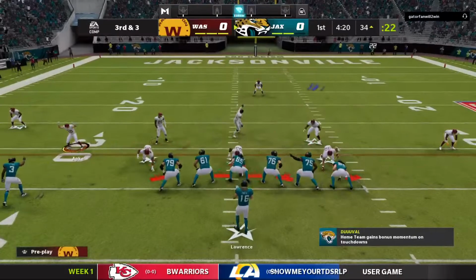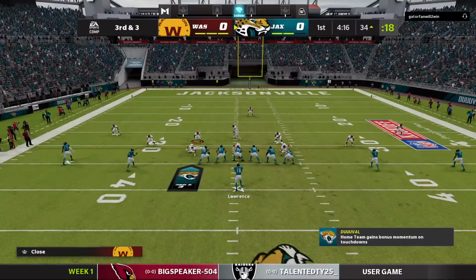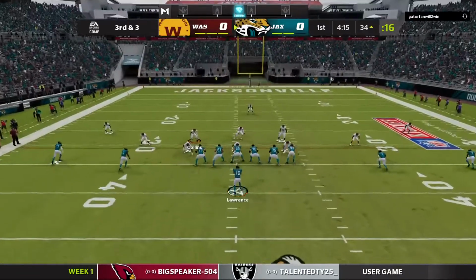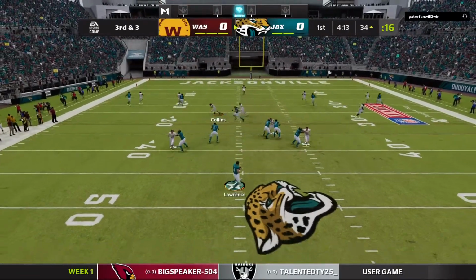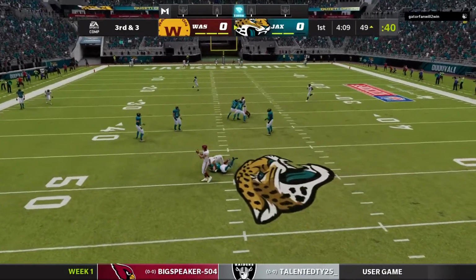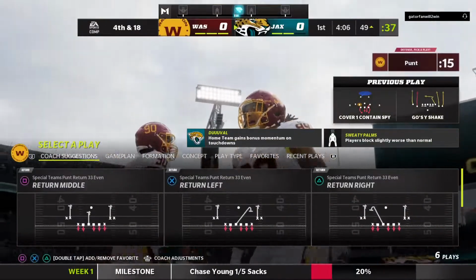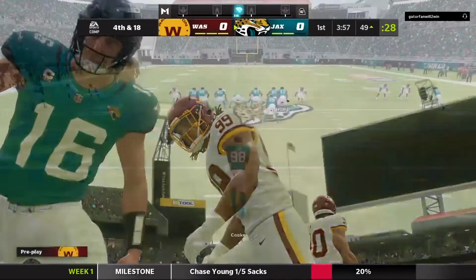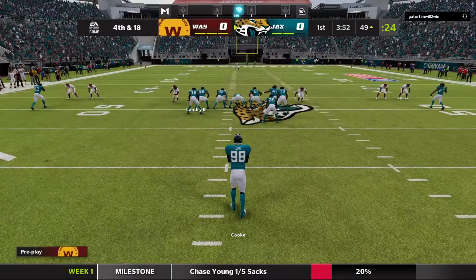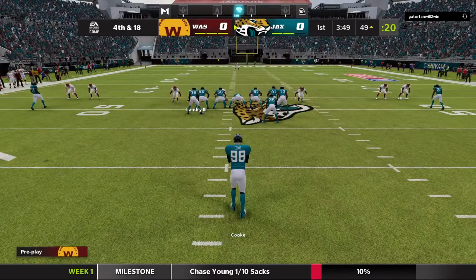An extra man here in the secondary for Washington on 3rd down. Now Lawrence to throw. And a big loss here as he's taken down. Chase Young able to run him down for a 15-yard loss, and it will be 4th down. On 4th down, on is Logan Cook to punt.